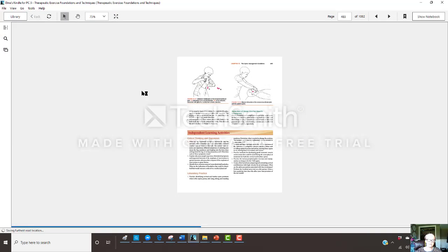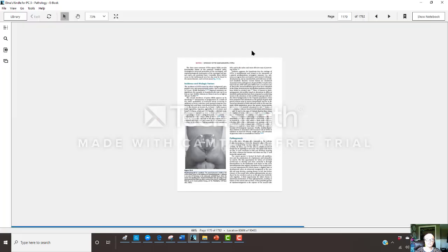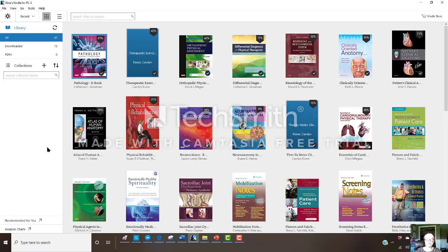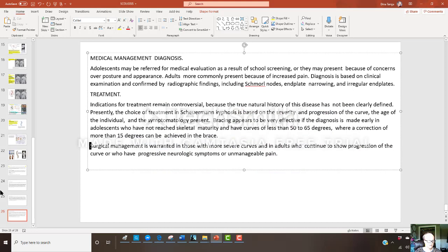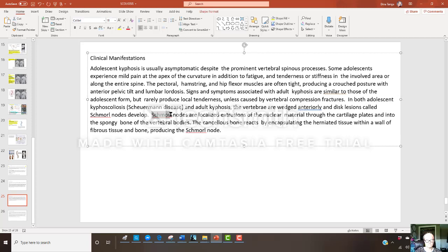Okay, so I got all of that from, pretty sure it was the pathology book. Pathology. What are these nodes that they keep talking about? Where is that? You know, I'm curious. Are you curious? Look, what is this node that they're talking about?